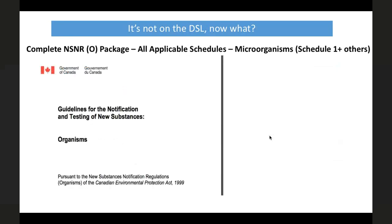So you've searched the DSL, you've done a confidential mask search or requested one, you've not found the item on the DSL, so now what? Essentially what this means is that you need to complete the NSNR package and all the applicable schedules that go with it. There's a number of schedules, but for the purposes of this talk, I'm going to really focus on microorganisms, which include genes, viral vectors, bacterial vectors, and gene-modified cells. So this is really Schedule 1.